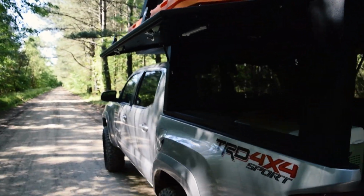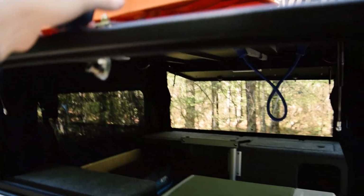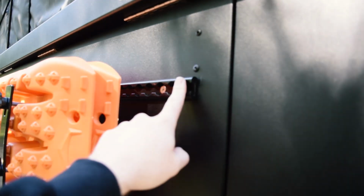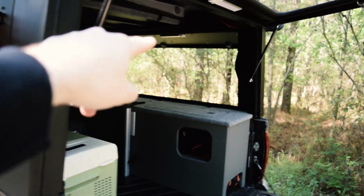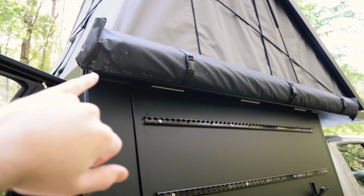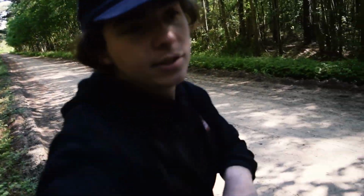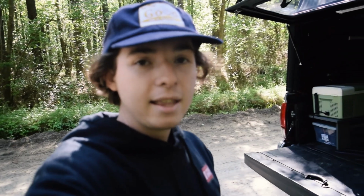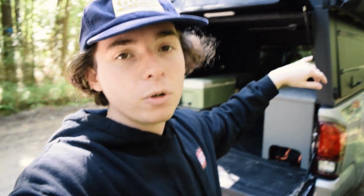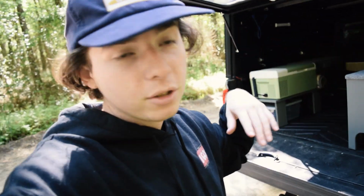So let's start talking about the modifications I have made to the camper. First one being these L-tracks. So I installed those on this door and on that door. This brings us into another option that I got, which was having my awning brackets. So the way they do it is you send them the awning and they will custom make brackets that fit perfectly for the awning that you're choosing. And then they will even mount it for you while you're getting your camper installed.